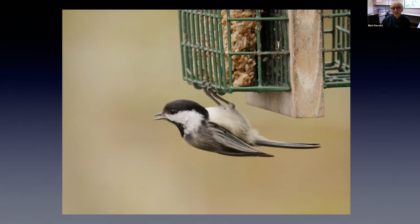This is a black-capped chickadee. They're pretty acrobatic, as you can see in this shot. Here's what they sound like. They're named after that call, the chickadee. But they also have a call that I like to describe as cheeseburger. When Linda hears this, she thinks it sounds like a squeaky swing on a playground. A little bit like that too.